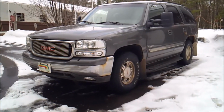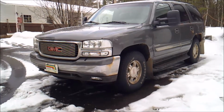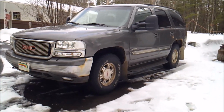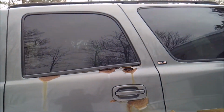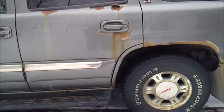My plans were originally, once this 5.3 died, I was going to LS swap it, put a supercharger on it, put a lift kit on it, all that stuff. We're going to get all the rust cleaned up on it this summer. As you guys can see here, the rust has just gotten so bad on this thing. Typical UP salt. All they do is spread salt on the roads. This thing is just awful.